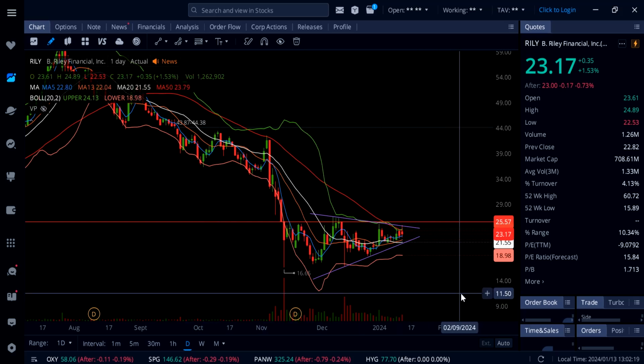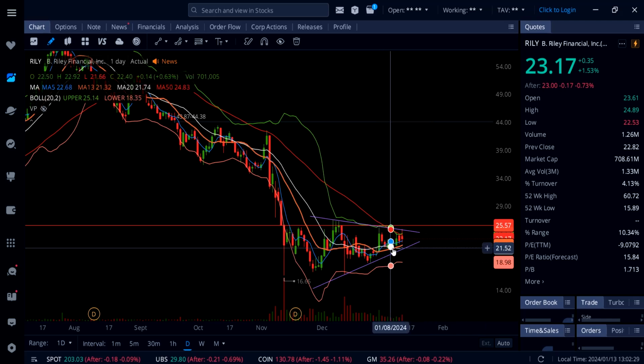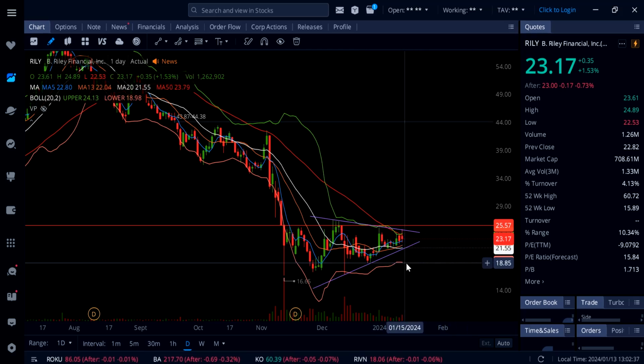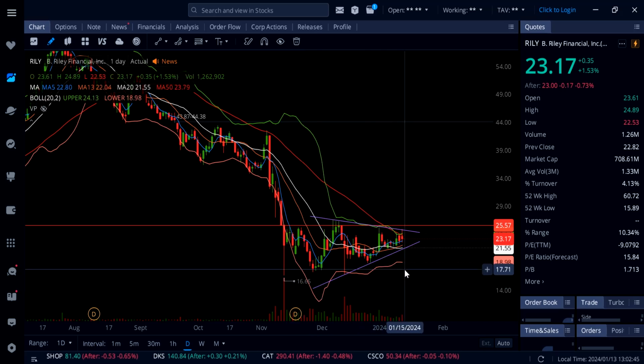Now to the downside, all you have to do, if you're buying here, is put a stop, I would say at $21. Because below 21.55, the 20-day moving average, and the bottom of this channel right here, this thing can drop all the way down to 19 bucks to this lower Bollinger Band, and who knows, maybe even down to that previous low, 16.65. So this one here, definitely I like it.